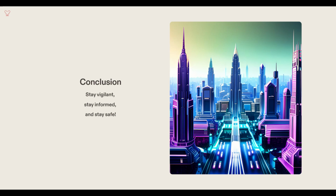And there you have it, 10 essential cybersecurity tips for beginners. Remember, cybersecurity is not just a tech expert's responsibility, it's everyone's concern. By implementing these tips into your online routine, you can significantly reduce the risk of falling victim to cyber threats.